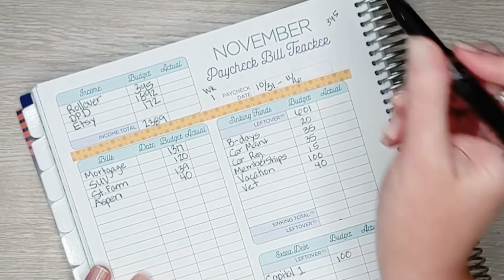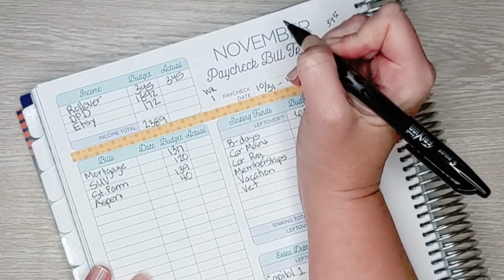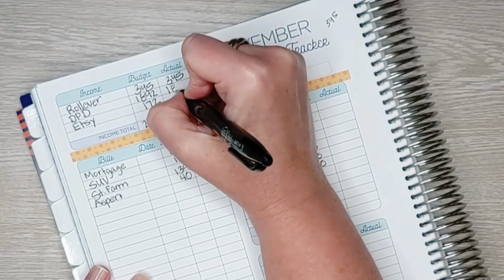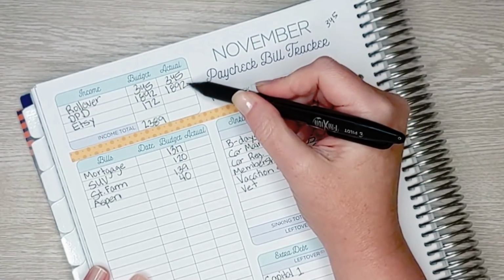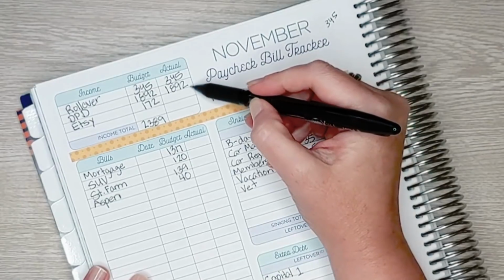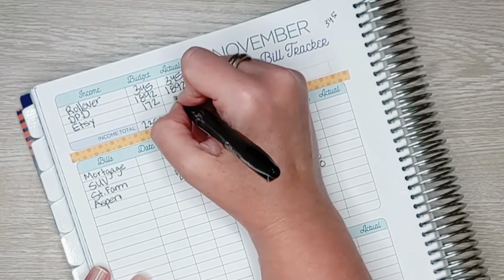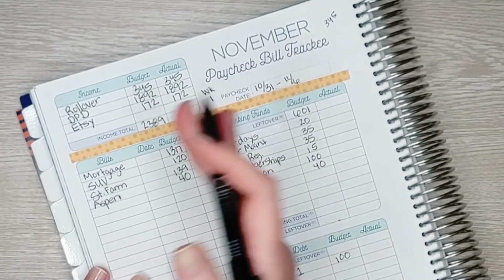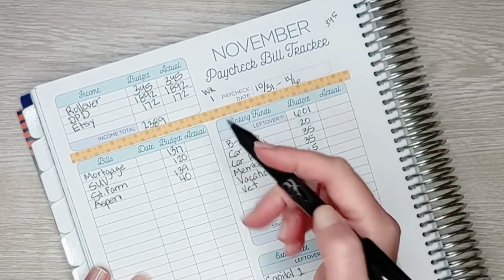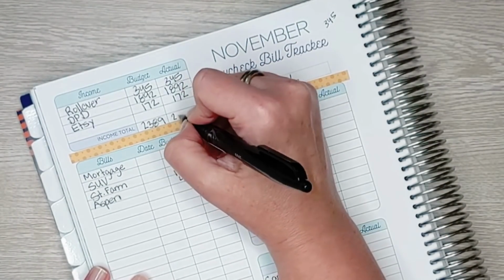Okay, let's start with the income. So our rollover was in fact $345. David's pay was $18.92. David is an evening janitor. He works full-time at a local school, and this is how much he gets paid every month. He gets paid once a month. Our Etsy payment was $172. That's exact because I do a one month delay for our budget, so I know how much I have to work with. So altogether, that's $23.89.